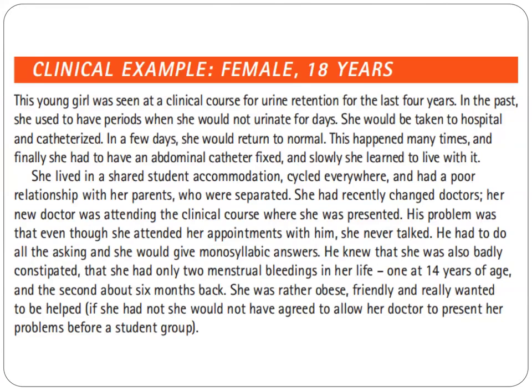We have a clinical example, an 18-year-old female who was seen at the clinical course for urine retention for the last 4 years. In the past, she used to have periods when she would not urinate for days. She would be taken to the hospital and catheterized. In a few days, she would return to normal. This happened many times, and finally, she had to have an abdominal catheter fixed, and slowly she learned to live with it.